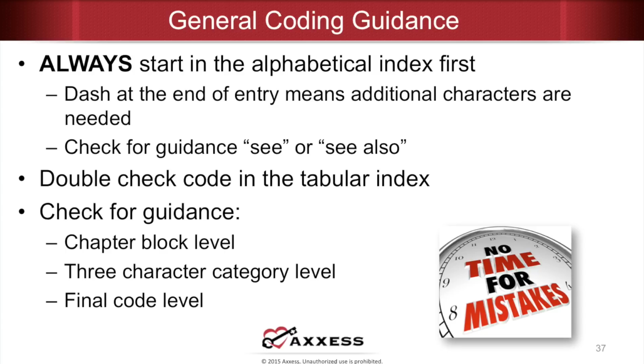And note that the dash at the end of the entry in an alphabetic index means additional characters are needed. You also need to check for guidance that says see or see also. And when you see that, don't treat it as a suggestion, treat it as a command, because sometimes if you see an entry at see also, it will direct you to a similar code in the alphabetic index that may or may not have more accurate information for what you're looking for.